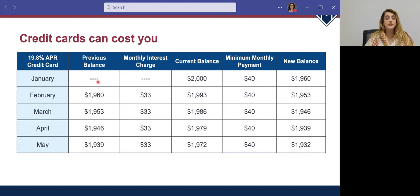So let's say this person gets into some sort of car accident and they decide to put $2,000 worth of repair to the repair shop on their credit card. Well, I can't pay for it right now. I'll pay it off over time. They get a bill at the end of January. Dear Penny, please pay $40. And you're looking like, oh, wow, really? $40? That's it? Well, sure. Yeah, I can pay $40.